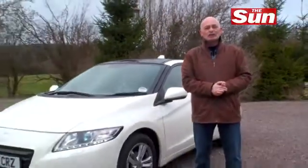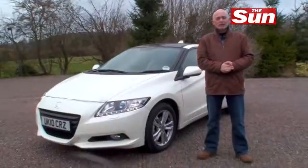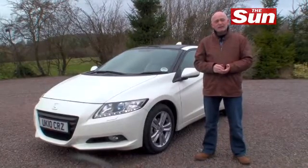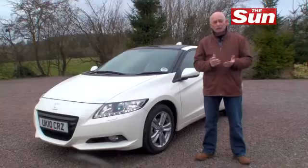Today we've got something special for you. At long last, we've got an eco-green car that's actually got some style about it. This is the Honda CRZ, and this is the first eco car that you would want to be seen in.